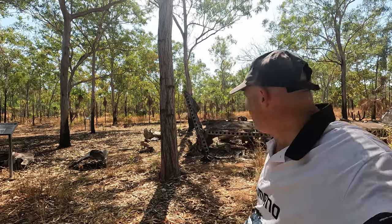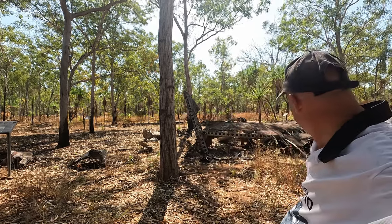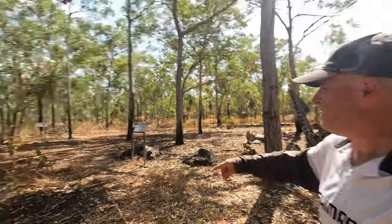Well, I thought I'd take a break from fishing and come out to a B-24 Liberator crash site that crashed here in January 1945, killing all six crew. Yeah, this is what's left of it. Oh, there's a pit over there as well.